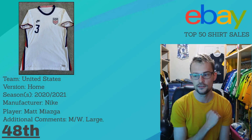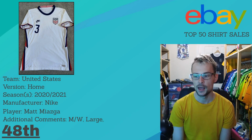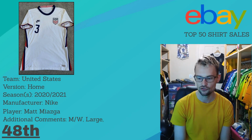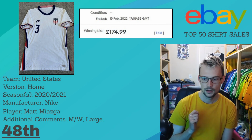Next we have the United States. It's the national team and it's their home shirt. It's the 2020-2021 season, manufactured by Nike, and this time it is a Matt Miazga shirt. So he used to play for Chelsea, didn't he? I remember him. This was a match one, or claimed to be, and it was a large. It ended up selling for £174.99 with one bid.